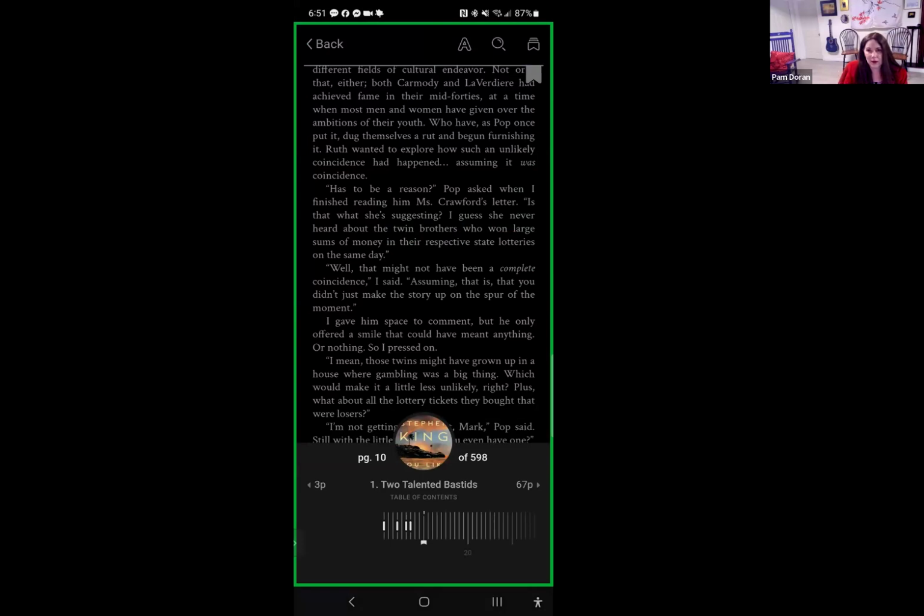You can do the same thing for an iPad or any device that you're using. So you can move from device to device to device, and you don't have to remember what page number you left off on. And you don't have to remember where in the audiobook you left off on. You just hit the play and it will get you right to that spot.